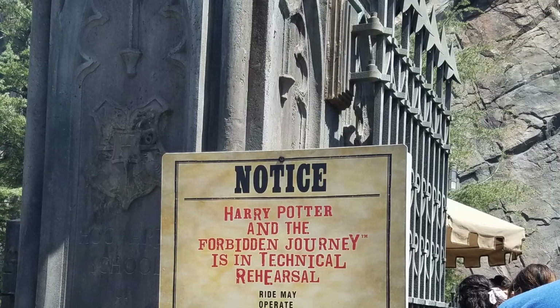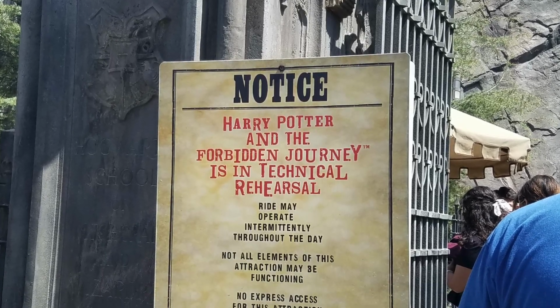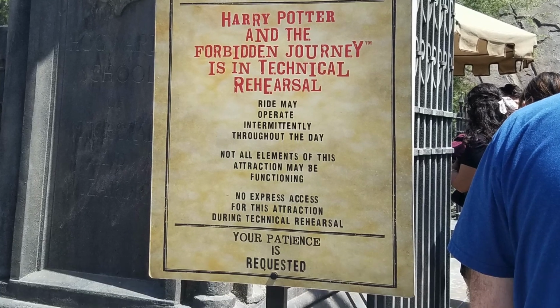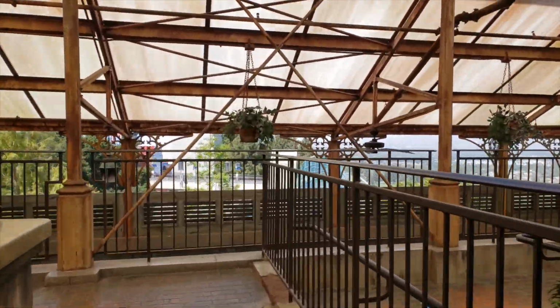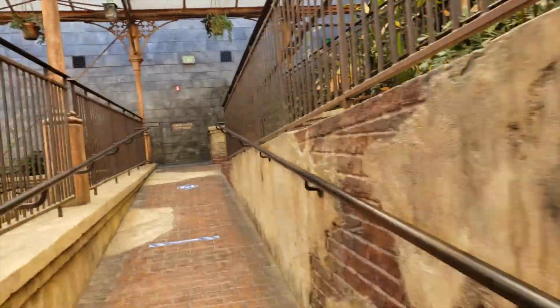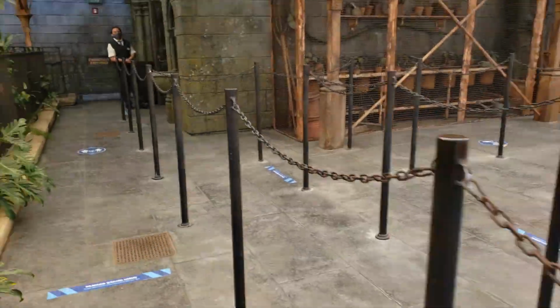Once we were done, we went down and saw that the Harry Potter ride, Harry Potter Forbidden Journey, was open and in technical rehearsal. That was really exciting. It was only a 20-minute wait, which is pretty much a walk-on. When you see it's 20 minutes, it takes 20 minutes to walk through the queue. So we hopped in line, and we were pretty much walking the whole time. They were socially distanced and limiting how many people were going in.